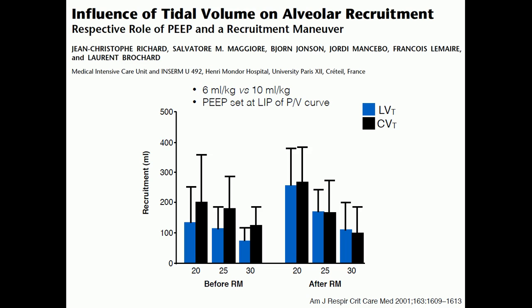They set PEEP just above the lower inflection point on the PV curve, and they compared the lung volume in these two groups. As you can see, before applying a recruitment maneuver, when you decrease the tidal volume, the blue bars, you can see that there is a significant lung derecruitment. And if you want to prevent the derecruitment, you have to apply a lung recruitment maneuver. So the key message of the trial is that if you decrease the tidal volume and if you decide to apply a very low or moderate level of PEEP without performing a recruitment maneuver, there is a huge risk of observing lung derecruitment. And if you have lung derecruitment, you also create the condition for postoperative pulmonary complications.